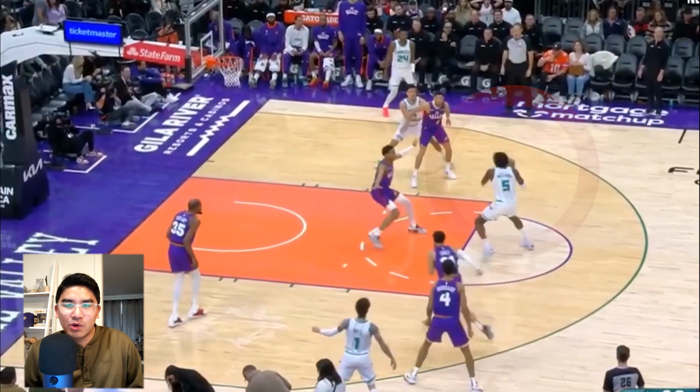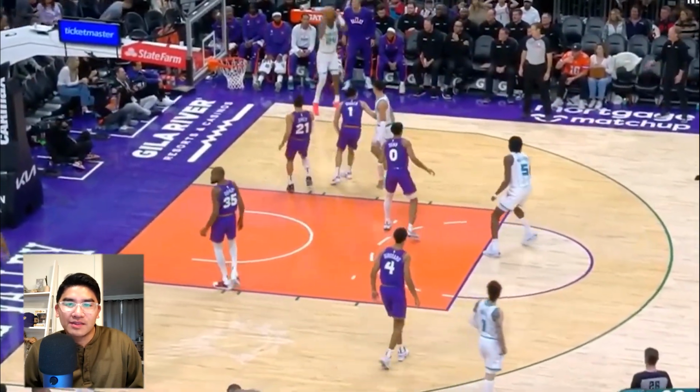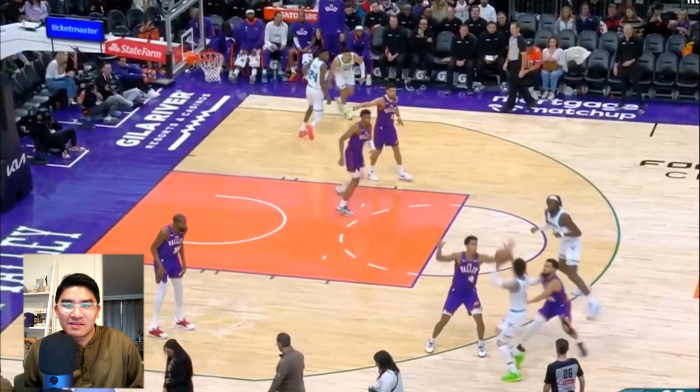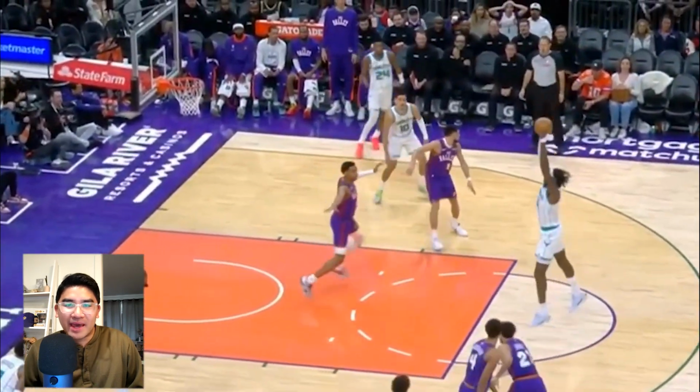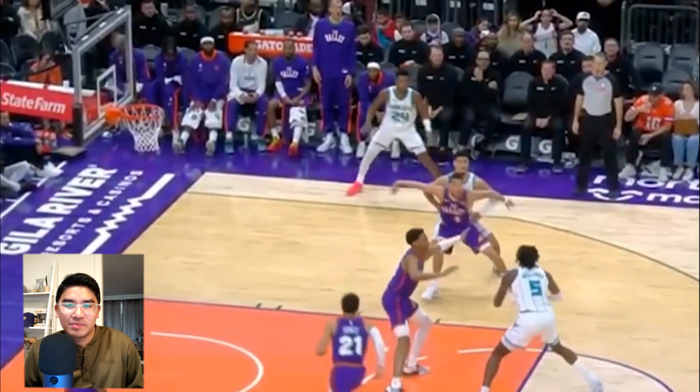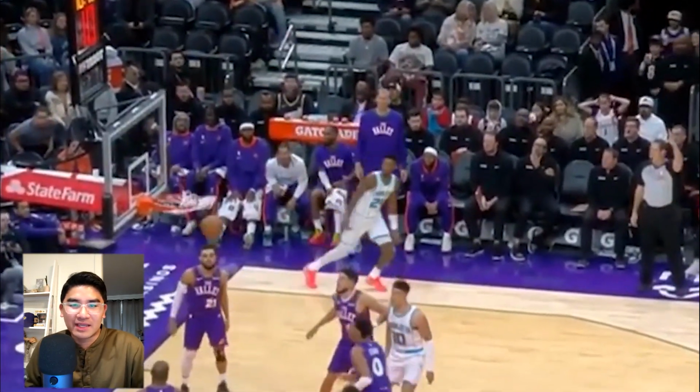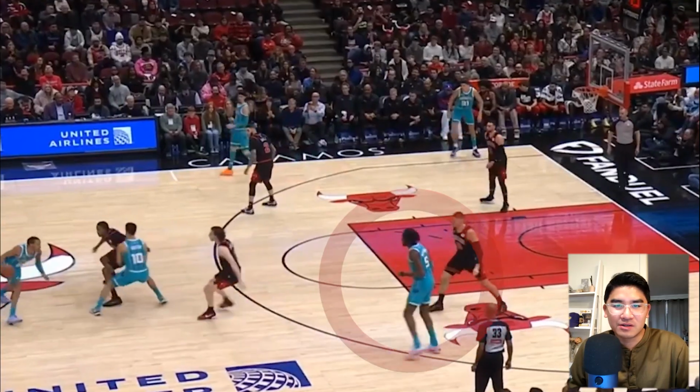This next one, roll man, dribbles, and then a nice bounce pass to Brandon Miller. There's the pass. He waits instead of dribbling it to take it himself. Nice bounce pass to Brandon Miller on the baseline. I don't think he had that pass in his bag earlier on in his career.